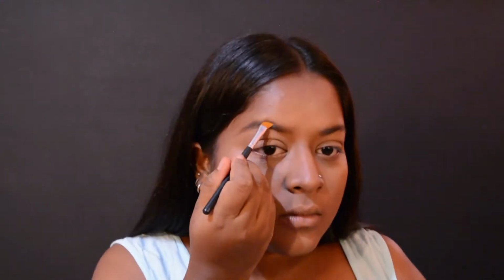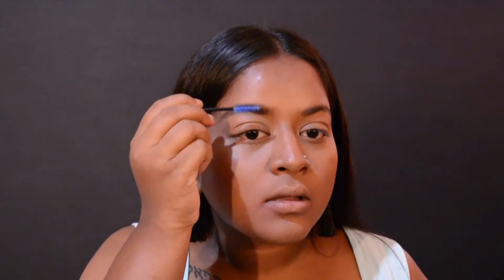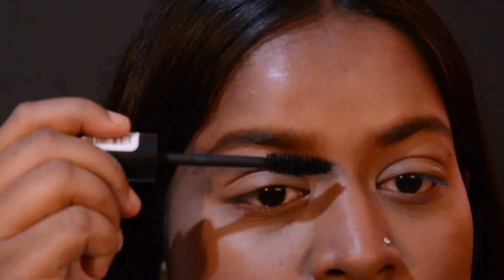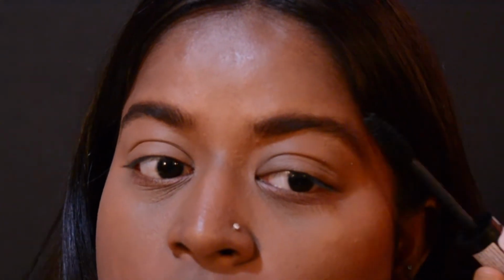I'm just going to use the same brown lipstick to add a little definition to my eyebrows. Obviously for this I'm going to use an angled brush. Now I'm just going to use a spoolie to brush it all out. So now that I'm happy with the way my brows look, I'm just gonna set them in place, and what I use for that is mascara.